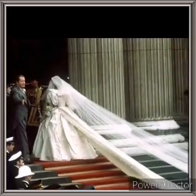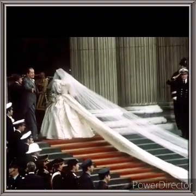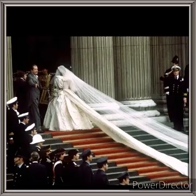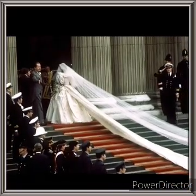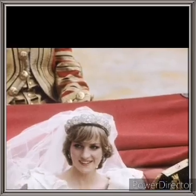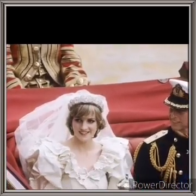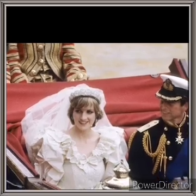Although utterly remarkable and inimitable, the frock inspired hundreds of copycat dresses and continues to capture brides' imagination to this day. From the moment it stepped into St. Paul's Cathedral on July 29, 1981 for a union witnessed by hundreds of thousands of people, the gown became ubiquitous, but it wasn't always that way.